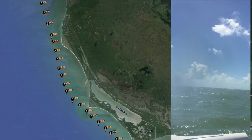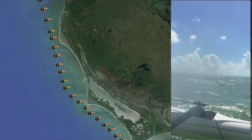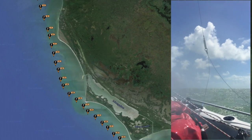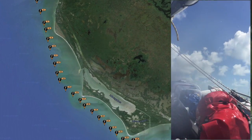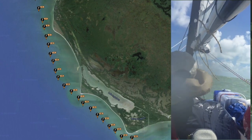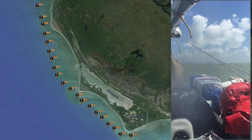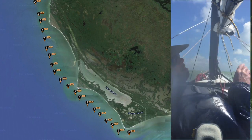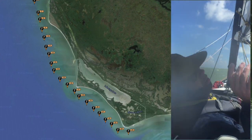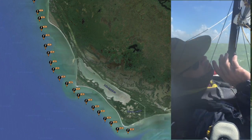Probably 20, gusting sometimes higher, considerably higher. We've got the main up to keep us more or less head into the wind, and things are going okay. I think it's morning. It's been an amazing adventure. Hey Barry, say hello. Cape Sable! Rough chop through the 4-foot chop.